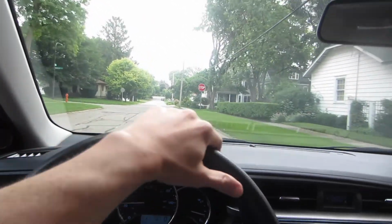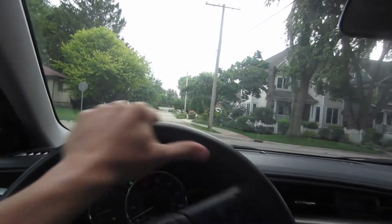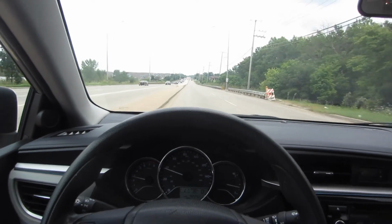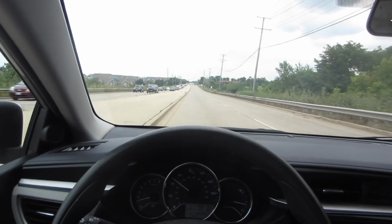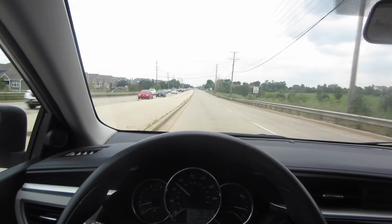It really does hug the road really nicely, and honestly, it's one of my favorite cars to drive in the last couple of months. Now, I know a Corolla isn't exactly a sexy car to buy, but honestly, this is a lot of fun to drive, and I think you should give it some consideration because I actually had some fun driving this car, which is pretty rare for a 4-door sedan, at least for me.